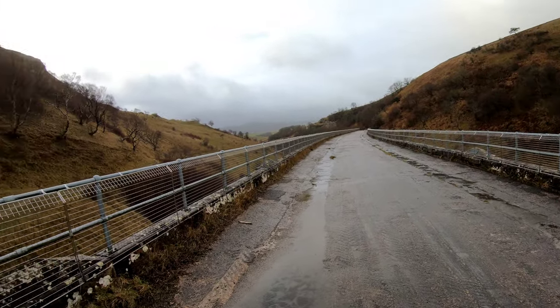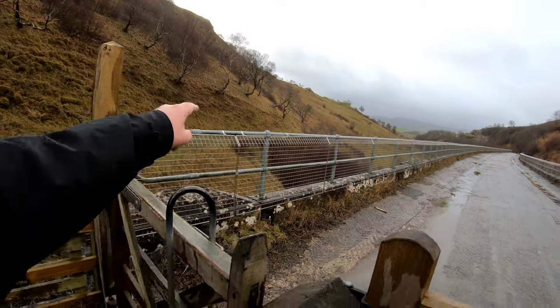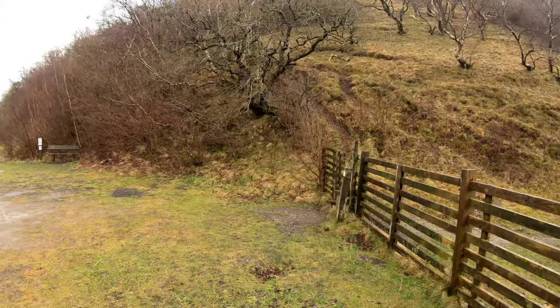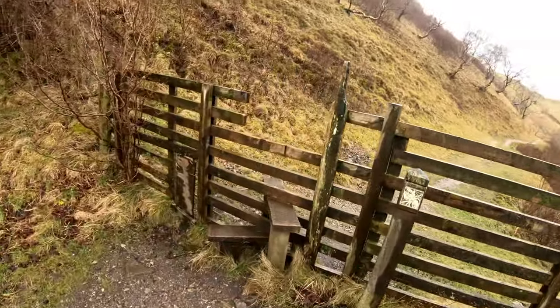Like with these things though, the best view isn't always from on top of the viaduct, so I'm going to take that path down to the left. And before I walk over the viaduct, I'm going to have a look at it from a better vantage point over this stile. It's going to be too windy to talk here, so I'm just going to play some music while I show you the footage.